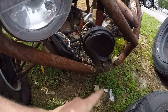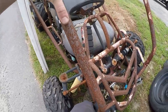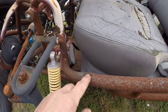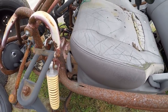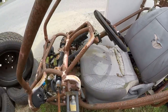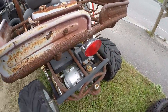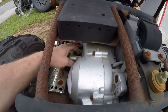I mean, rotted right out. It's too bad. Yeah, it's too bad. Now it looks like what happened is the frame filled up with water and then froze in the cold and blew it apart. That seat's definitely not the seat that belongs on it. Wonder if it's locked up. Looks like they used the kickstart. That's actually a kickstart they used for the exhaust mount, so I can't even spin it over.